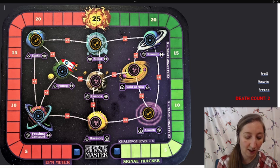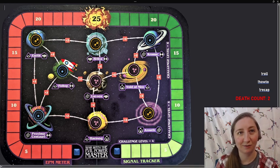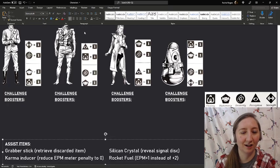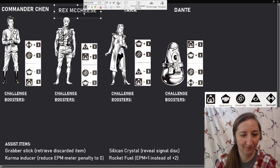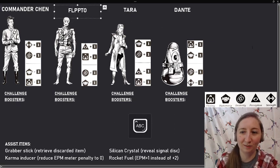"The colony has been out of touch for days," says Terra. "Could be the flares. Could be the evil Power Master." "Communication with the colony should be possible," says Flipto. Since time has reset, I'm gonna rename Flipto to Flipto. And Rackham's just gonna deal with it. He's gonna be super salty, but he's not here.